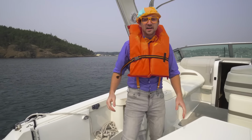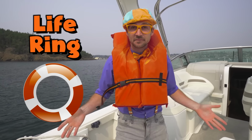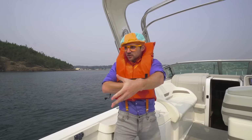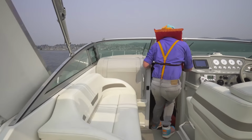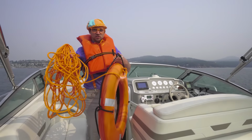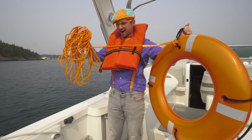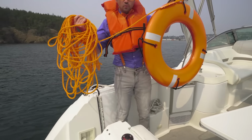Another piece of equipment that boats have on them is a life ring, and that's used to throw it off so then the person that's in the water can grab onto it, and then you can pull them in. Here, I'll go get the life ring. Whoa, check it out. This is a life ring. Whoa, I wonder why they call it a life ring. Hey, I know, because it saves lives and it's the shape of a ring.